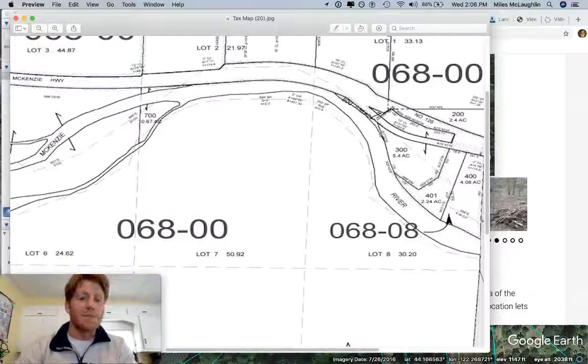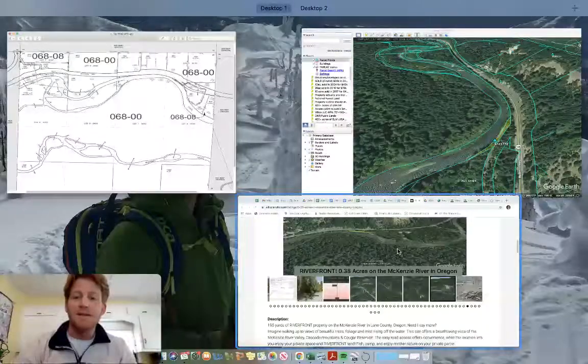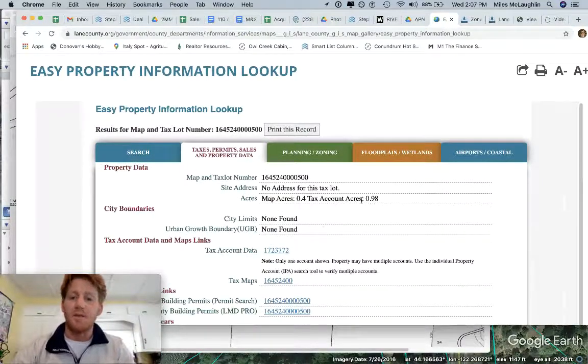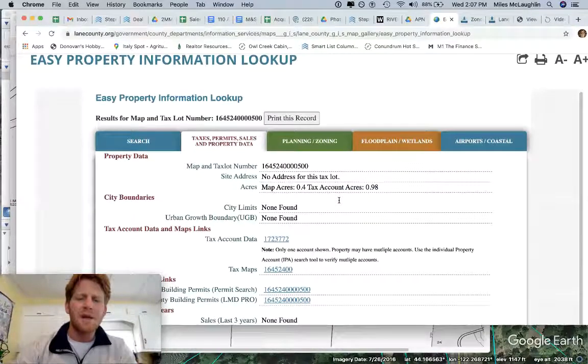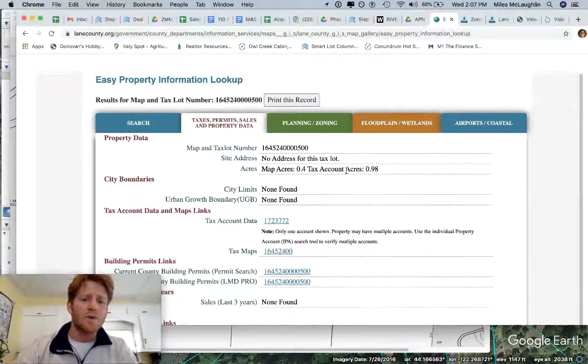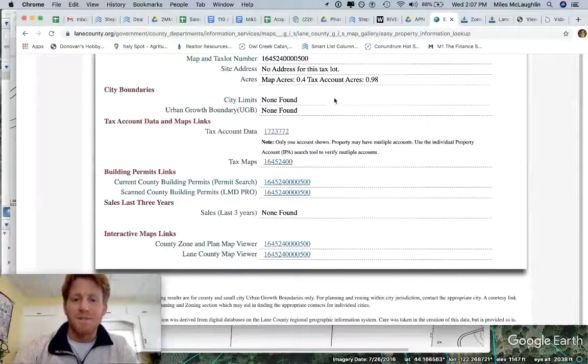You have recreational opportunities all along the riverfront. You've got a little space here, and I will get to an approximation of how much space that is using Lane County's GIS system. So again, this is 0.4 acres, tax account acres just under 1. I don't know what that means. Maybe contact the county about it. Maybe it's including that second little chunk, which would be a pretty big bonus to know that's a full acre with those two.